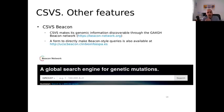Finally, I'd like to emphasize that CSVS makes its genomic information discoverable through the GA4GH Beacon network. Either you can search variants in CSVS through the Beacon network website, together with other beacons, or using the available API on the second link. In either case, a yes, presence of variant, or no, absence of variant response is provided.